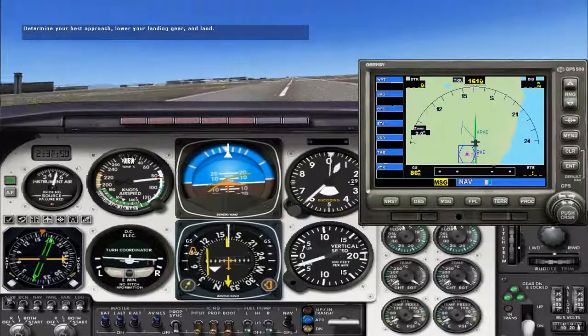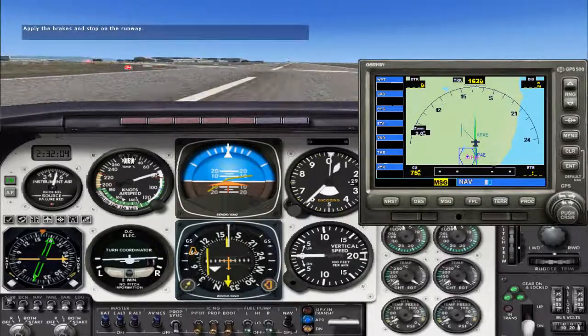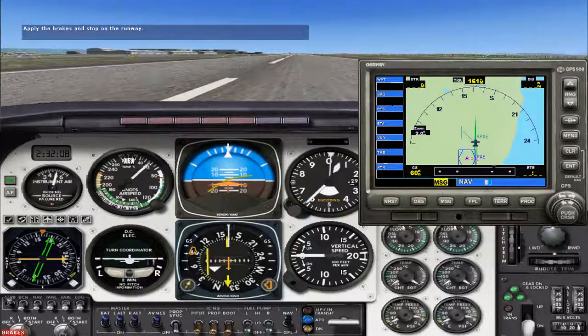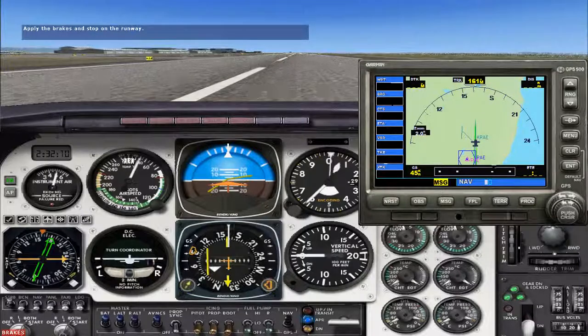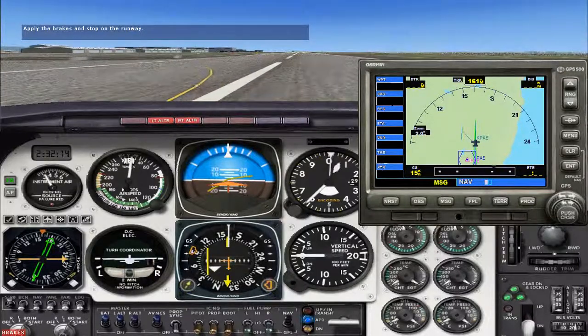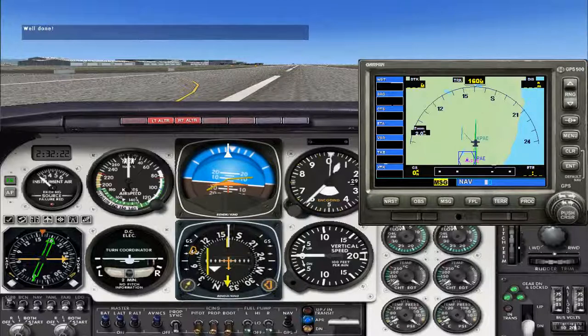Stay on the runway. Excellent. You made it. Airline pilots would be proud of you, and I'm proud of you too. I guess you could say that it's good to be in pain right now, right?